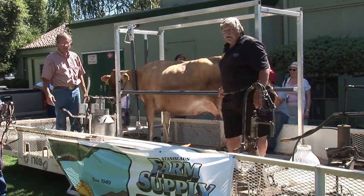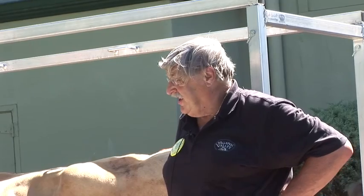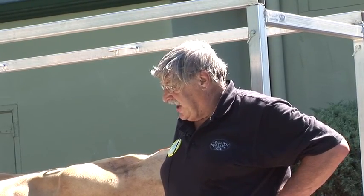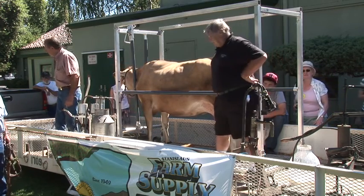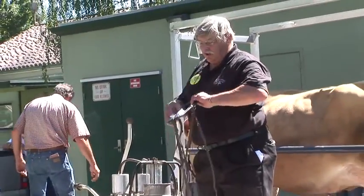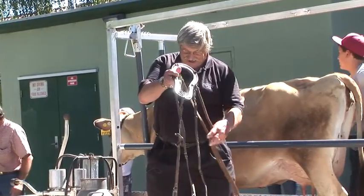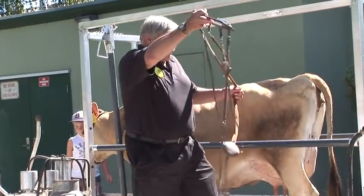We have something I've never ever seen, and I've been all over the U.S. and to many, many collectors, but Joe Pedro here has got a device that I thought he was joking about, but it is, believe it or not, a chastity belt for cows. We have kind of figured it out.